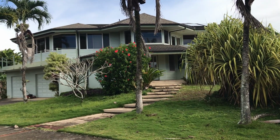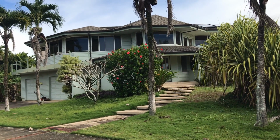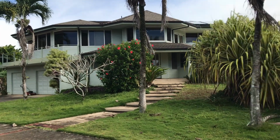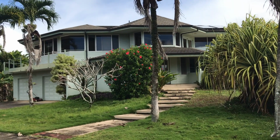Total living area is 2,912 square feet. Lot size is 10,538 square feet. It was built in 1993. So this is an incredible deal because you get Hanalei mountain views, Hanalei Bay views, and Bali High sunset views.